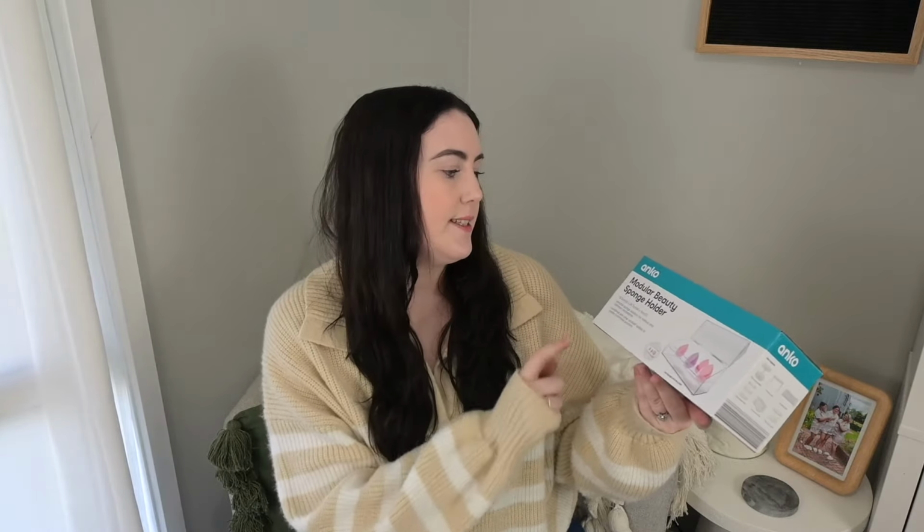Another one of their clear situations that they have come out with recently, I'm not sure if they're getting rid of this, because a few weeks ago when I was in a Kmart, they were all on clearance, so I don't know what the go is there. But anyway, this is the modular beauty sponge holder.